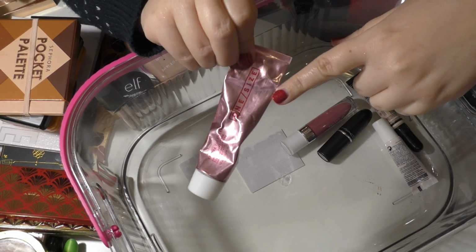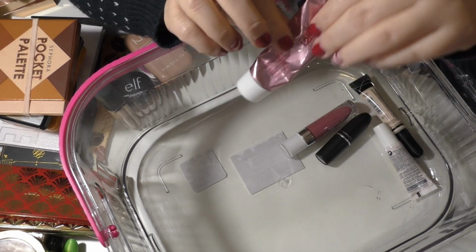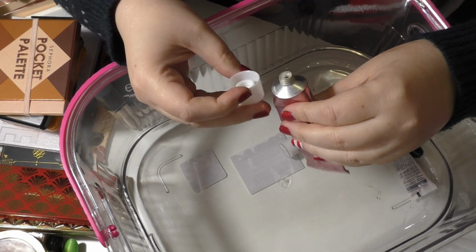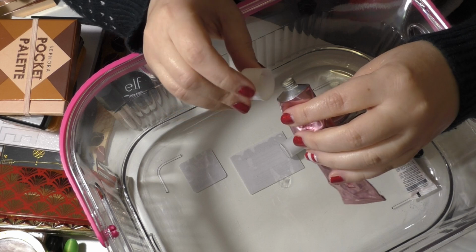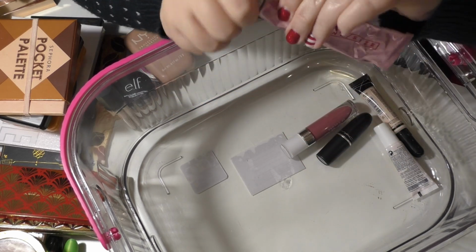All right, this I hated. This is the One Size Secured the Sweat Primer. First of all, this metal packaging, hate. It got really gross and dry, goopy, weird around the squeezy tube. This was just an all-around fail.